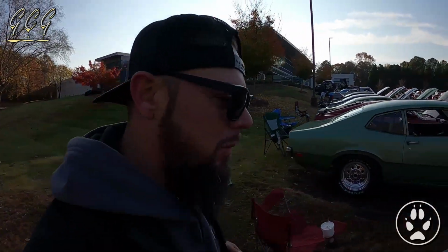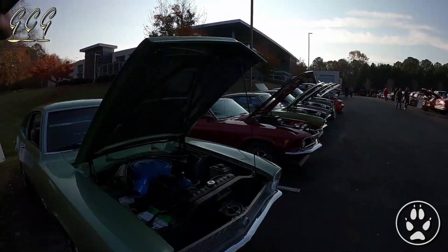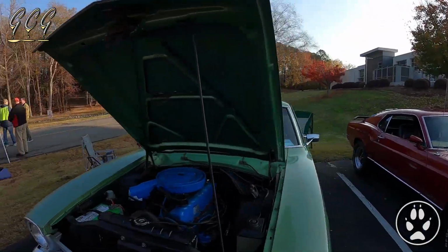Pretty good time and weather just to walk down there and catch that lineup of cars. That's pretty cool. So yeah, 1970 inline six-cylinder Maverick.